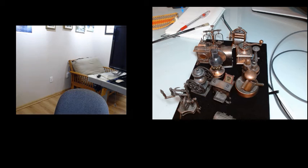I have a few other things for sale if you think you're interested. Oh, and this one I forgot. This is a trunk, so it still has sharp wood flex in there. Miniature trunk.